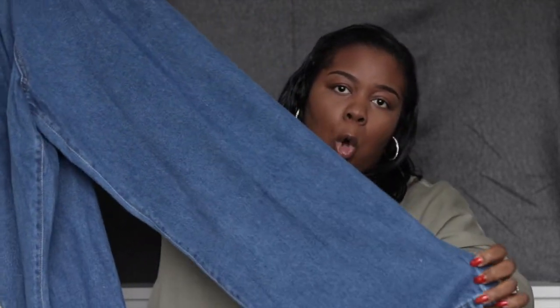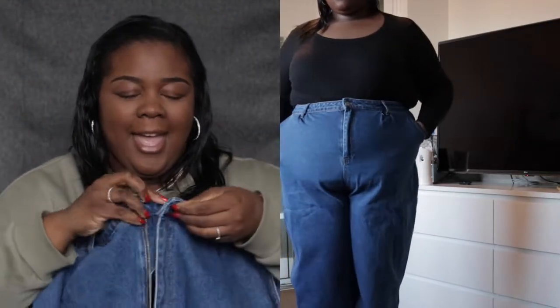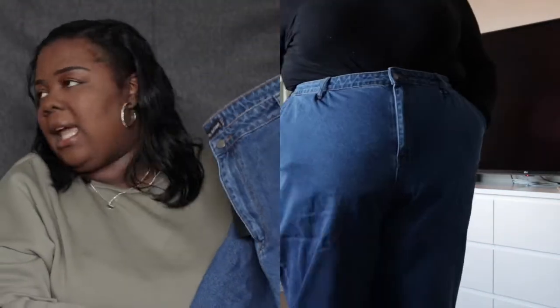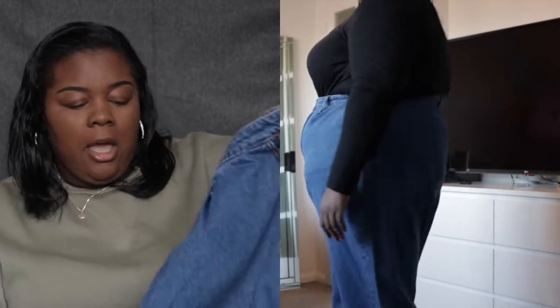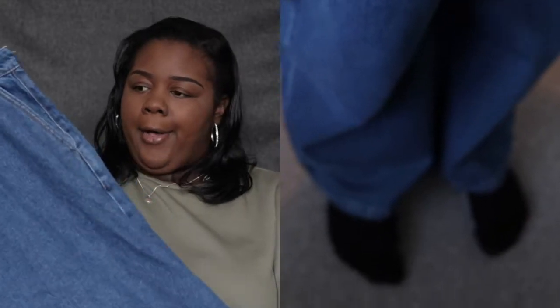They are long. They're actually too long for me. I don't like them. They're high-waisted, which is nice. I think maybe mum jeans are just not for me, although the mum jeans I ordered in the past actually didn't fit and these ones fit. Maybe they could have been one size bigger, possibly. I don't like the way my bum looks in it. I don't like the way my belly looks in it. Yeah, they're just not for me.